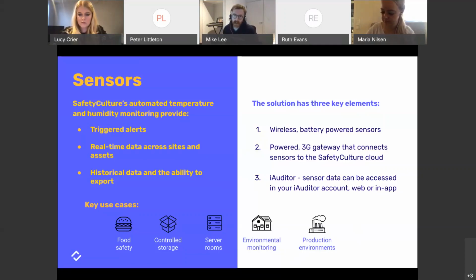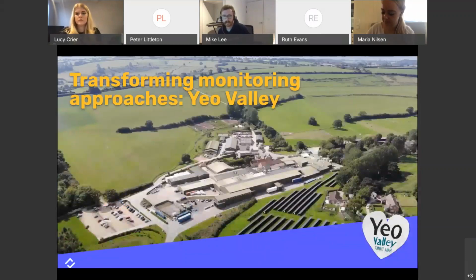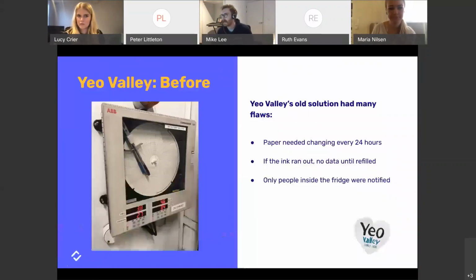So let's move on and take a look at a company that use our sensors. So I'm sure you're all aware of the company Yeo Valley. Here is a lovely drone shot of one of their locations, and you'll see down towards the bottom right of the picture, we've got rows and rows of solar panels. This location is actually run off 100% green and renewable energy, which is obviously quite a modern way for a business to operate. So you'll be sure to understand the shocked look on our faces when we were presented with the temperature monitoring system that they had in place.